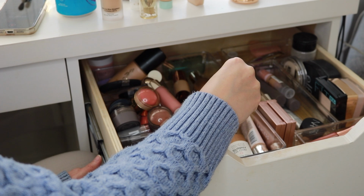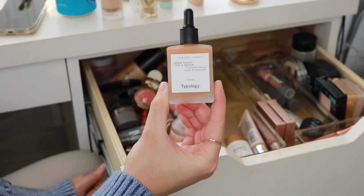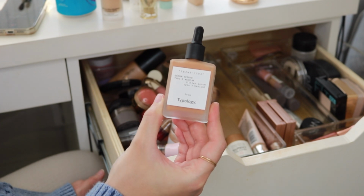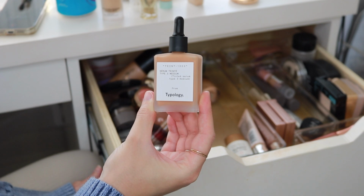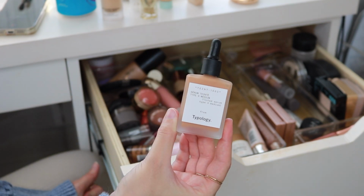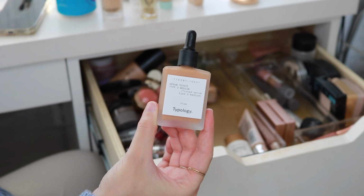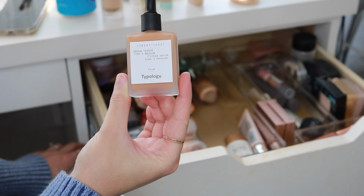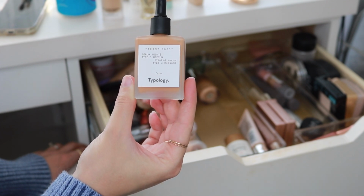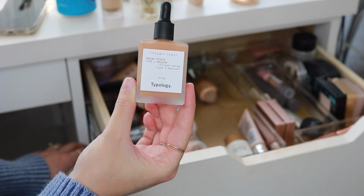Let's see. I'm kind of on the fence about some of these, but this I know I have to get rid of. The skin tint from Typology, unfortunately, is definitely expired or not good anymore. It smells really off. I really enjoyed it though while I had it. I used it a lot. I liked mixing it with things. It's just a really beautiful light serum-y skin tint, and it was more of my summer shade, but it looked really beautiful mixed with other products too.